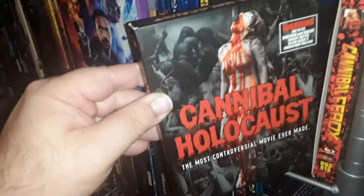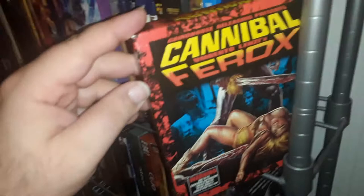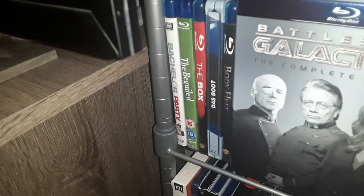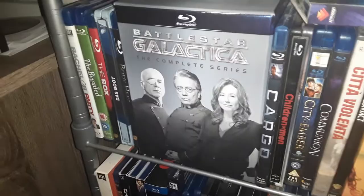They're both intense and crazy. But I love them. Alright. And Battlestar Galactica. Oh yeah. Got this version of Cube. And the one with a lenticular. Hang on. Lenticular. Right. Slip there.